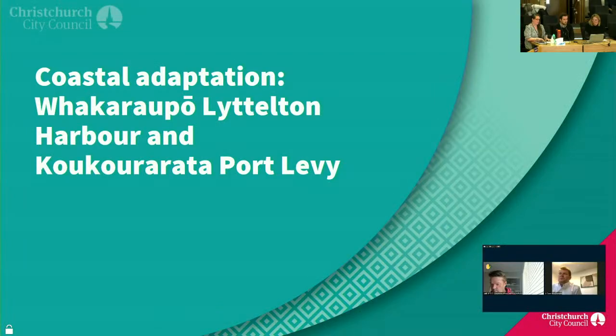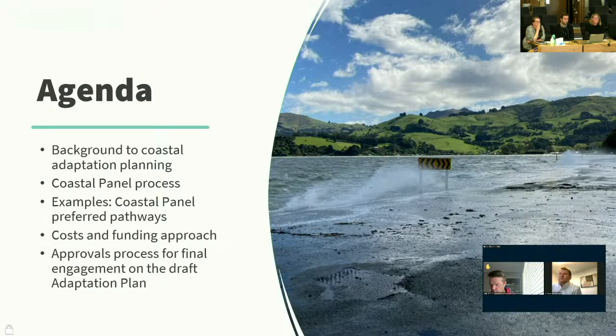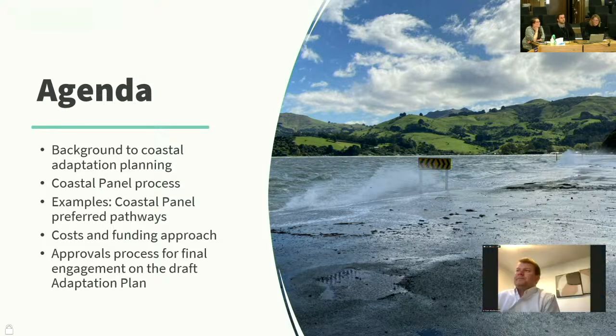We're here today to just provide you with some background information in advance of you receiving the draft adaptation plan for Whakaraupō, Littleton Harbour and Kōkōrarata Port Levy. So we just wanted to socialise with you some of the background to coastal adaptation planning, the process we've gone through with the coastal panel, the coastal panel's preferred pathways, some examples of those, so you can get a bit of a hint of what you expect to see when the draft plan lands, our approach to funding and managing costs, and the approvals process from here.